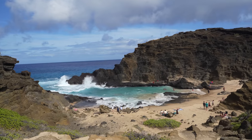Guys, the waves are so strong hitting against these walls that I thought it was raining, but it's actually the mist from all the water blowing on these rocks. That's crazy.